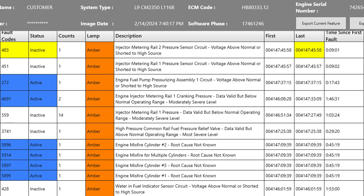And then we have 559, 14 counts of rail pressure below moderately severe. And that's been an hour or so, and I think the filters again were changed to address that, but that could have been caused by something else. And then we've got 272, engine fuel pump pressurizing assembly circuit, voltage above normal or shorted to high source. So let's talk about that a minute.